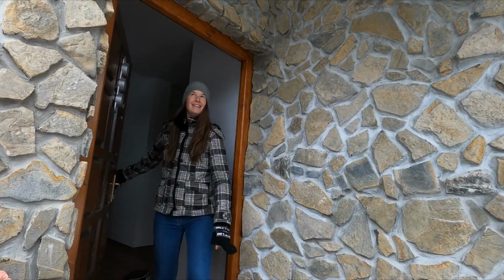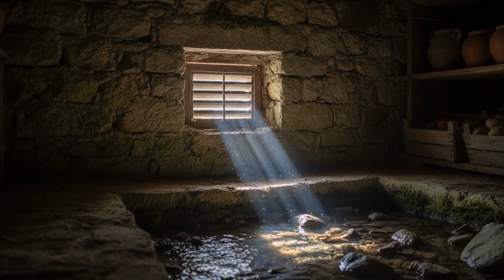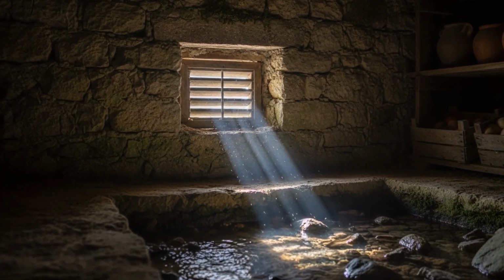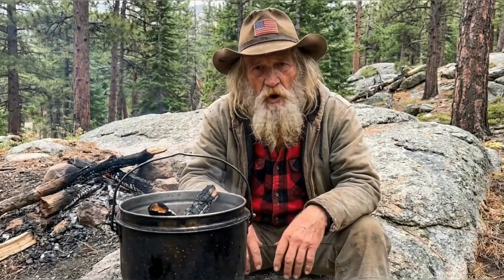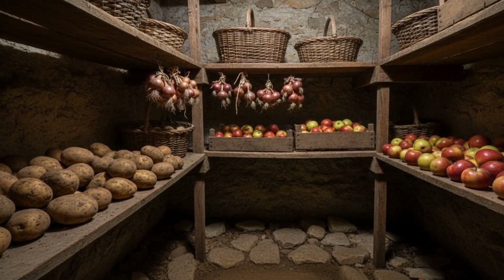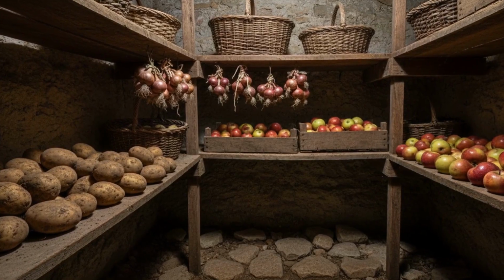Below the frost line, the earth changes temperature slowly. Vents control moisture. Apples must be separated because the gas they release speeds the aging of nearby vegetables. The door, floor, shelves, and drainage all matter. A refrigerator fights the season with electricity. A root cellar borrows the steadiness of the ground and keeps working in silence.